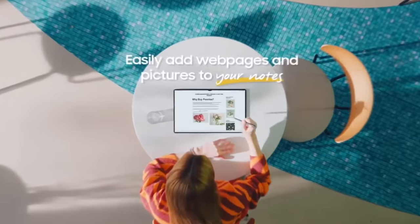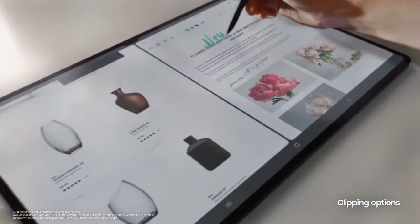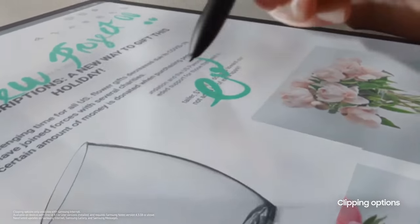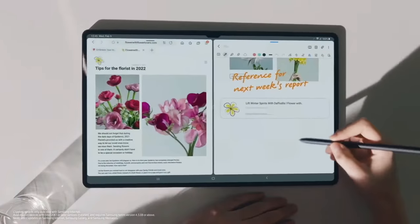Inspired by something you see online? Just grab the site and add it directly to your Samsung Notes. No need to capture and scroll over and over. Now you can just scrapbook the entire site or simply pull in the link.